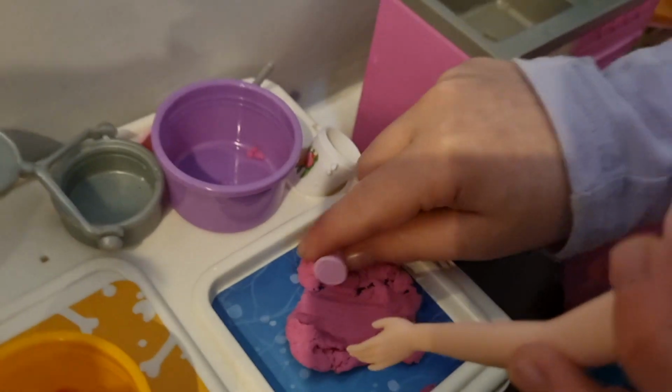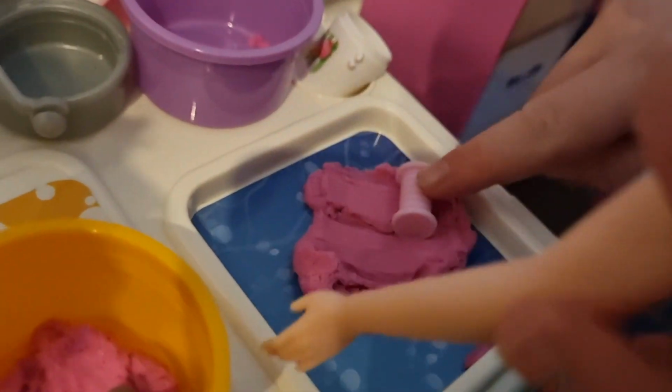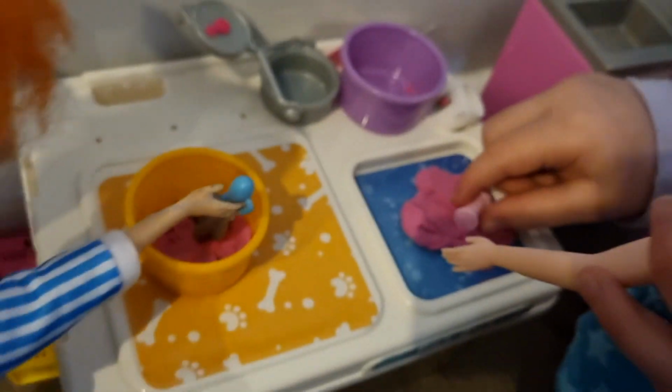Oh, do I get to do that too after I finish mixing? When I'm done. Okay. But you have to mix lots and lots. All right. Ugh, it's going to take forever. No, it's not. Oh, feels like it's going to take forever. Oh, it's so hard to mix.